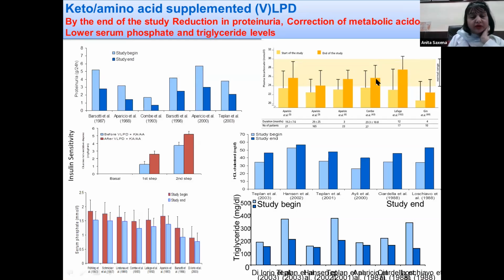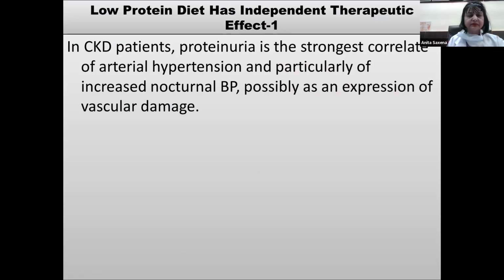Okay, and also the major advantage here is that the proteinuria is reduced by the end of the study. The metabolic acidosis improved. We had better control of phosphates. There was improvement in insulin sensitivity. The HDL cholesterol went up, and the triglycerides came down.